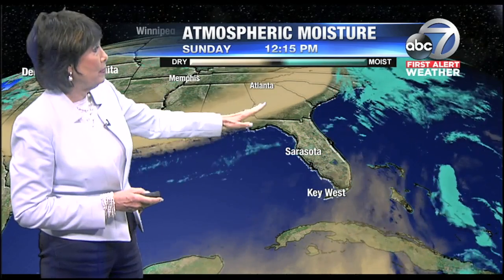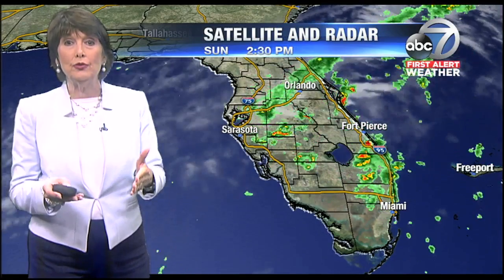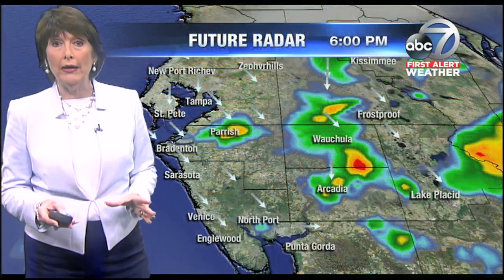You can see this in the upper levels of the atmosphere. We're starting to see it already working its way into the panhandle of Florida, but in advance of that cold front, we do have the moisture still across central Florida, and that's where the rain showers are right now. Most of this rain has moved off towards the east, leaving us with just a sprinkle here and there, but for the most part it's just cloudy conditions at this point, and that's what we're going to continue to watch over the next couple of hours as these rains move on out of our area.